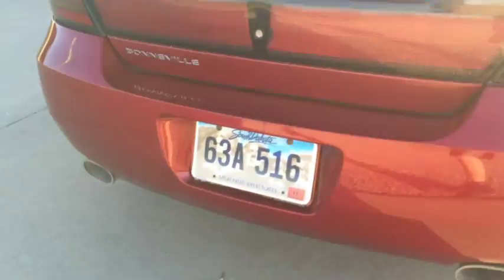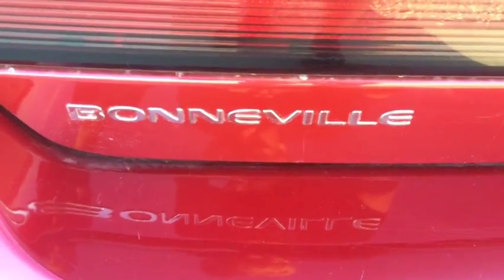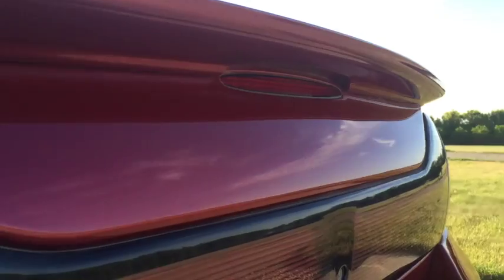Same special edition GXP style bumper along the bottom. Special taillights as well. These ones are pre-cleared and no ribs in these. These ones are smooth. Right here, the Bonneville nameplate only came on 2005 SLEs and all GXPs. Other year SLEs did not have these.